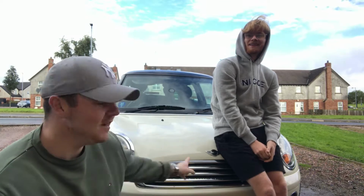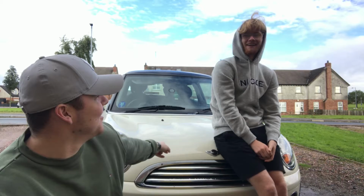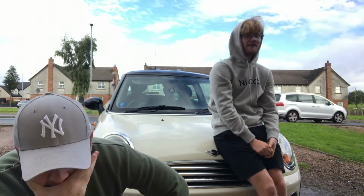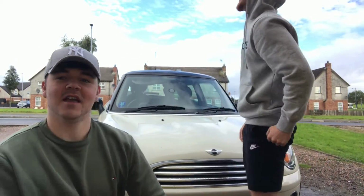And number two, she thinks this car here is a Mercedes or something, or a Range Rover. She worships this car. She thinks this car is heaven. This is her favourite car in the world. I hate it because you can't even move in it. Mini Cooper. I get in the front seat, my knees are touching my chest like that.